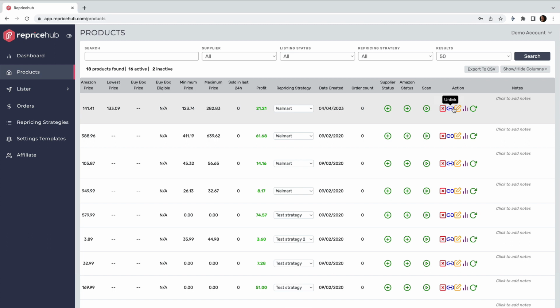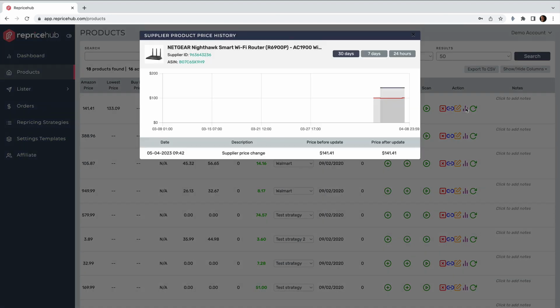You see delete, unlink, edit, price history, rescan. You see this rescan? You may want to use that in case you want the most up-to-date information if you're browsing now, because RepriceHub rescans every hour. But just in case you want to be sure, you want to click rescan, and you also want to click price history just if you're curious what's been happening to the price. So let's do that here together.